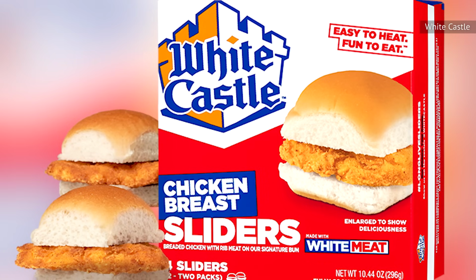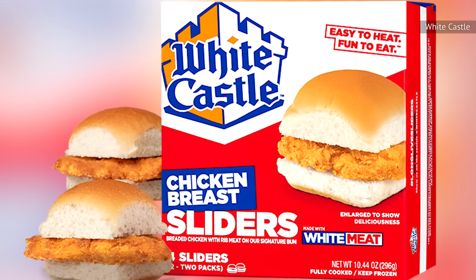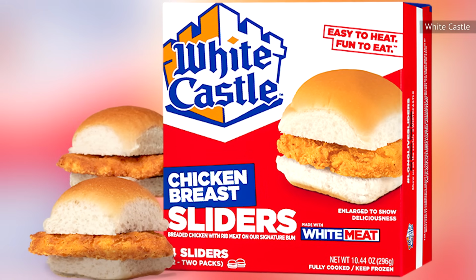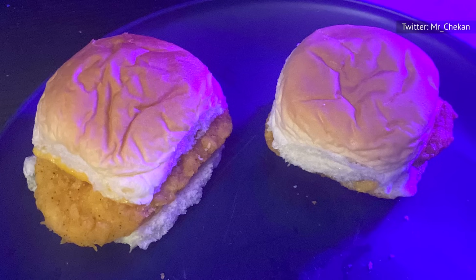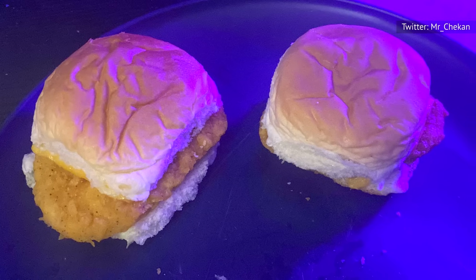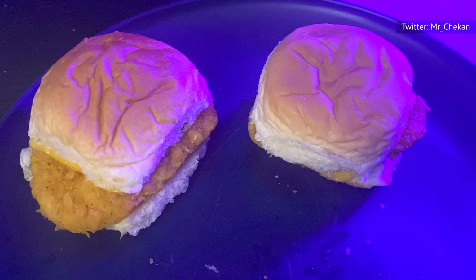And though the majority of the reviewers seem to enjoy this one, there were a few who found the chicken quite bland and the breading somewhat soggy. Using other cooking methods outside of the microwave has the potential to help with this, like using the oven or an air fryer. But since we haven't tried it ourselves, we can't really tell you whether or not switching up the cooking technique on this one would actually help.